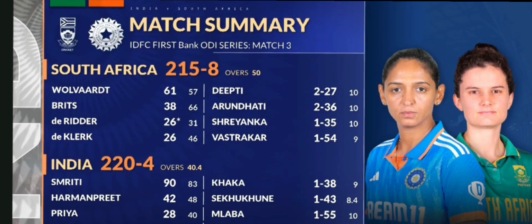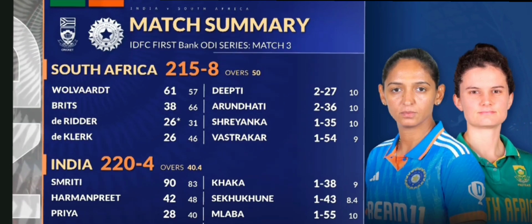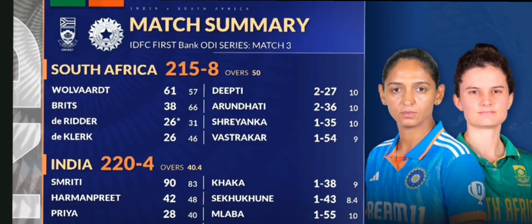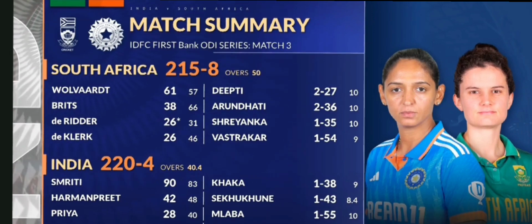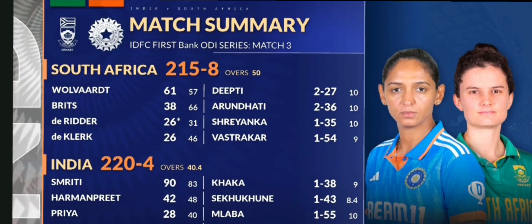South Africa batted first, got 215 for 8 in their 50 overs. Wolfhard getting another half century here. Contribution coming from Brits at the top of the order, and then later on Ritter and De Klerk playing their cameos. Dipti, as usual, was efficient in terms of economy and picking wickets. Arundhati did the star turn by picking up a couple of superb catches, and India in reply chased down the target comfortably enough, and their chase was led by Smriti Mandhana.